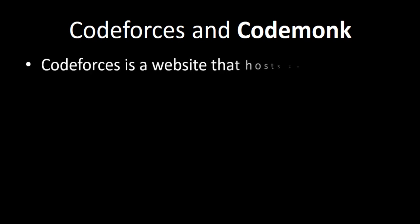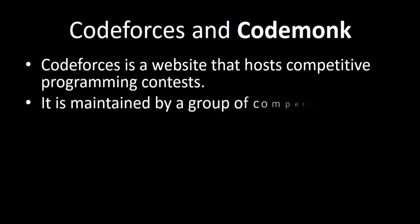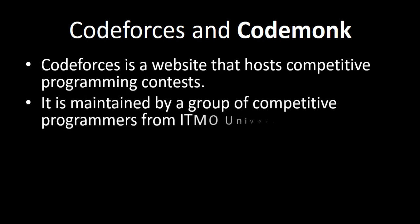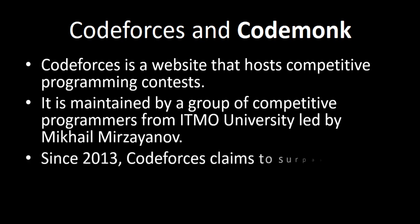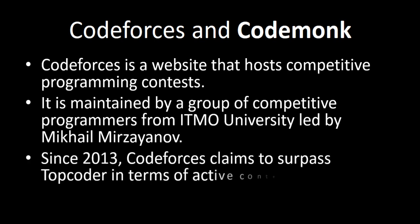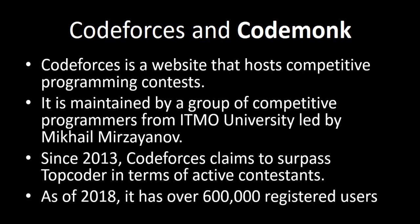Next one is CodeForces and CodeMonk. CodeMonk is also given by HackerEarth. CodeForces is a website that hosts competitive programming contests. It is maintained by a group of competitive programmers from ITMO University. Since 2013, CodeForces claims to surpass TopCoder in terms of active contestants.